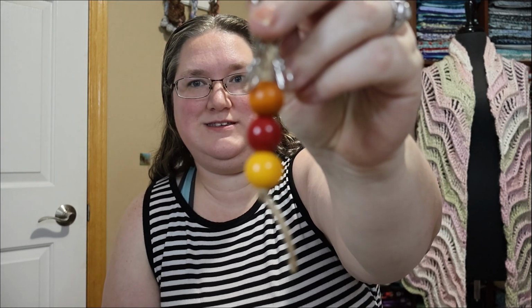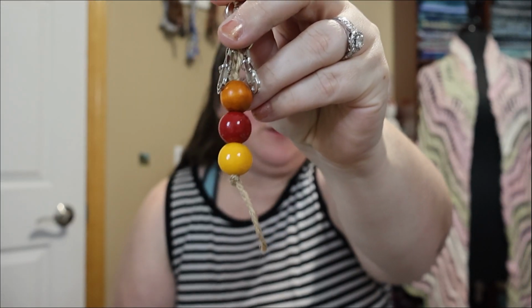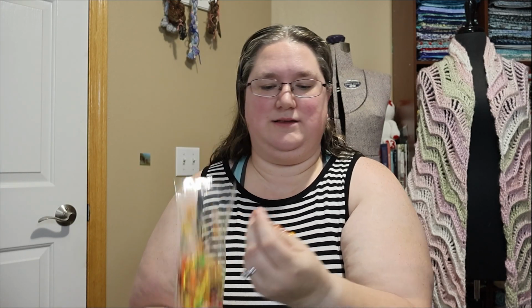Okay, so we're going to open this. I am going to first look for the stitch marker holder. Okay, it was right there. It is very, very fun. It has three wooden beads painted in beautiful fall colors. There you go. Kind of a coppery brown, a dark red, and a mustard sunflower yellow.